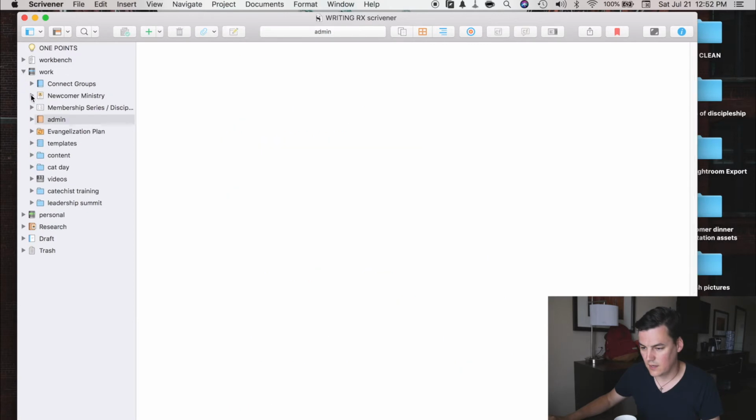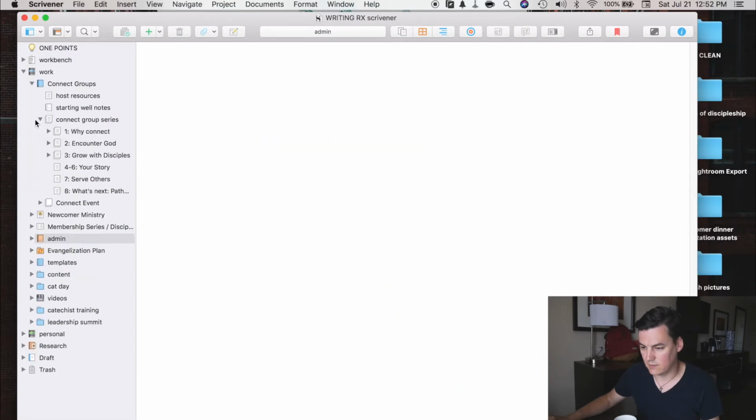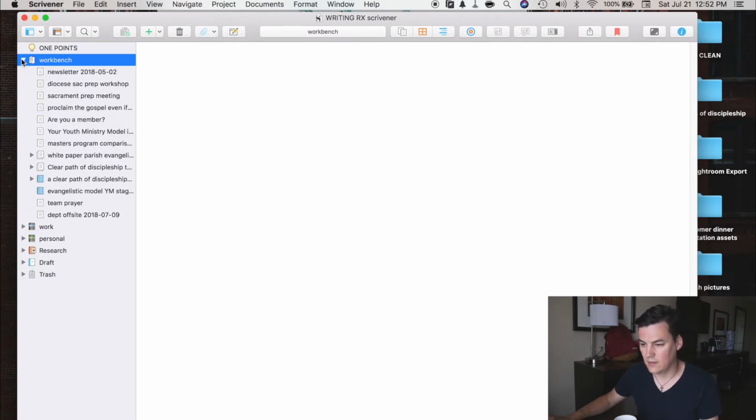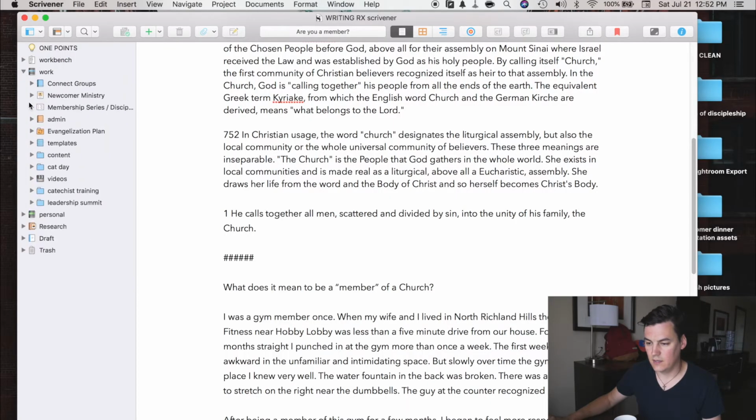Something I do that comes in really handy: sometimes you can get lost in the sidebar here in the binder. You can go really deep down into the levels here. What I do is I have a little folder called Workbench, where ideally these would be documents that you're just working on right now. And then once they're completed and done, I would move them down here into the archives. I try to keep that side binder as simple as possible.